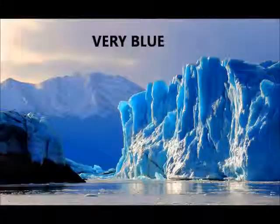You see, glacier ice is blue. And many people think, well, why is glacier ice blue? Well, it's a very interesting property of light.